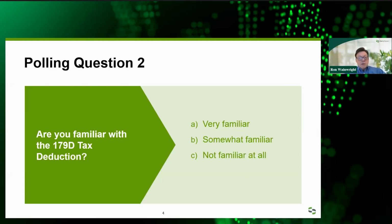So the first polling question: are you familiar with the 179D tax deduction? A, very familiar, B, somewhat familiar, or C, not familiar at all. We'll give you about 1 minute, but please complete. All right, thank you for answering the polling question.